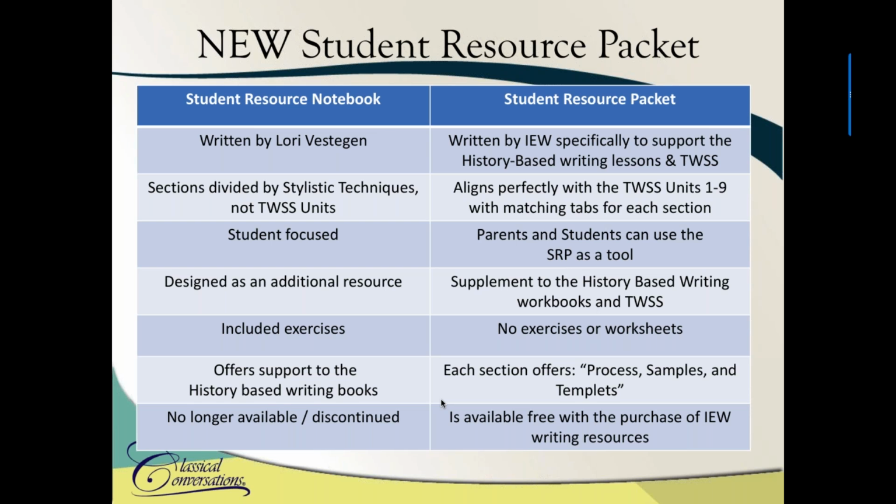So then it has samples. You know, I'll walk away from something and think I've got it, Jennifer, and then I'm like, now how did that happen? How did I do that? And I'm wishing I had another sample. Well, this offers additional samples based on the process. So it's just extra examples that you can go to.